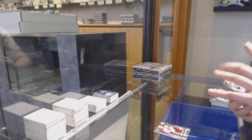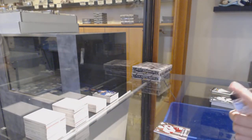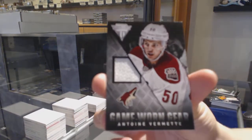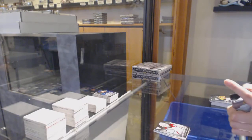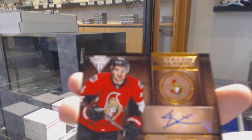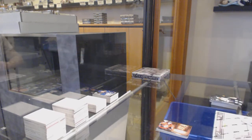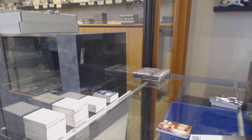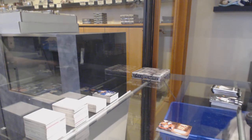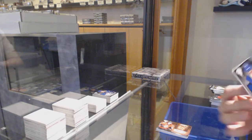We've got a Game Worn Gear dual jersey number to 300 for LA and Detroit, Jonathan Quick and Jimmy Howard, to be randomed off at the end of the break. Game Worn Gear jersey of Antoine Vermette for the Arizona Coyotes. Metallic Marks Bronze Auto for Ottawa, Mark Stone. Toronto Maple Leafs, Nikolai Kuhlman.